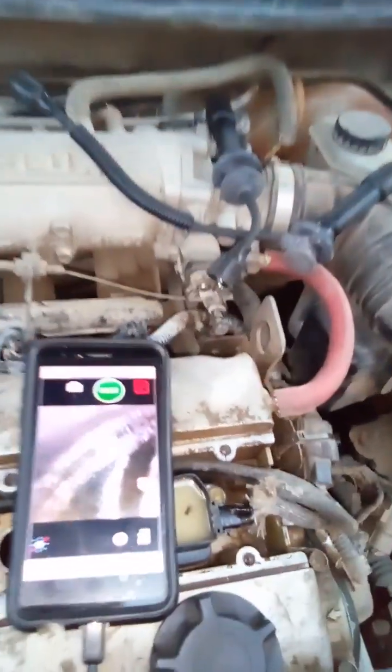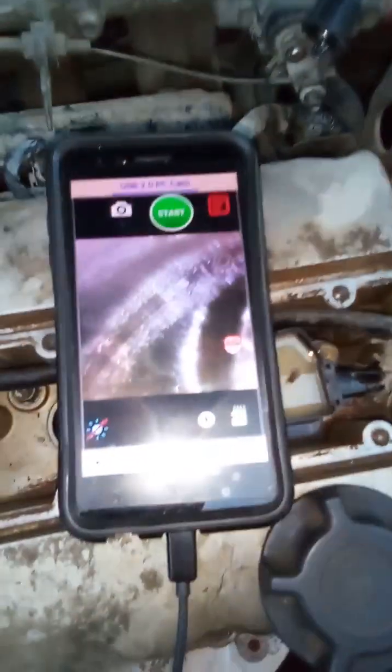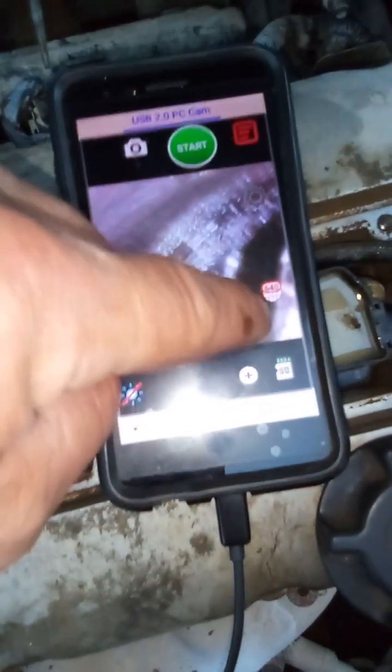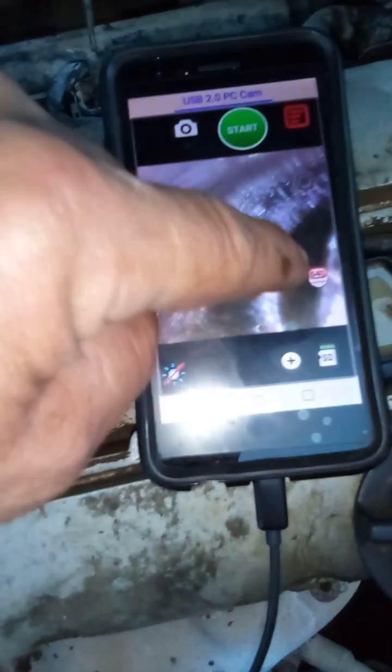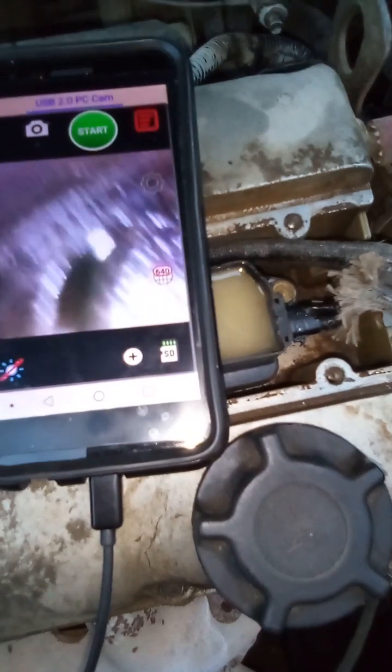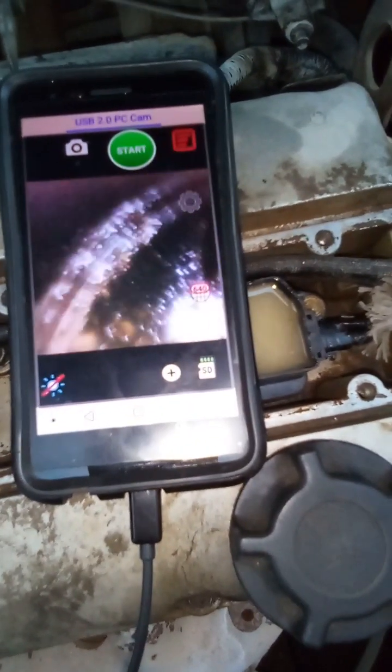Hey, it's Ronnie. I'm going to try to show you what I'm seeing, but that right here is a relief cut in the top of the piston because it's an interference engine, for clearance of the valves because it has so much compression. And if I move it, I was snooping around.